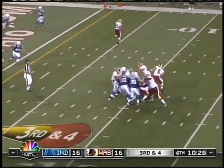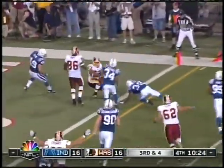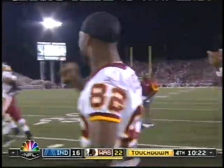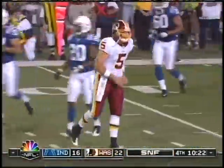3rd and 4, Brennan looking, flushed out to the right, scrambling, stringing it out, throws it at the goal line. Touchdown! Touchdown, Colt Brennan. What a great improvisation for the touchdown, the go-ahead score. The Redskins down. Marcus Mason on the catch, and the Redskins take the lead.